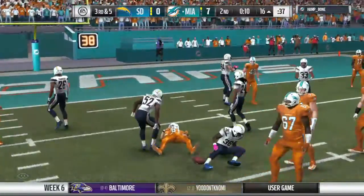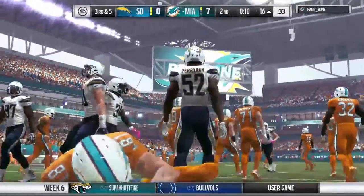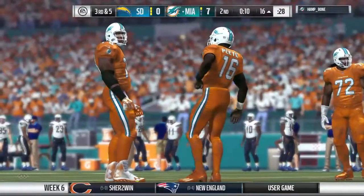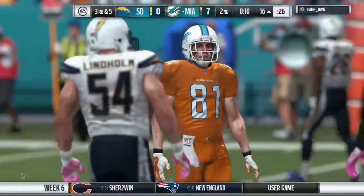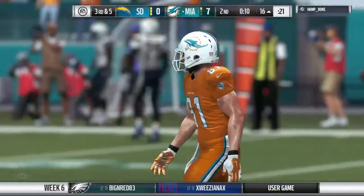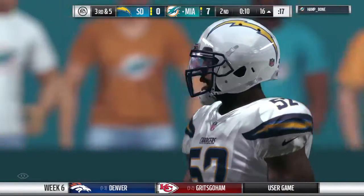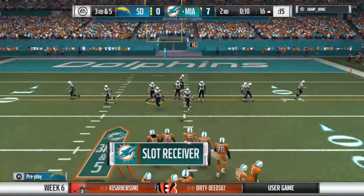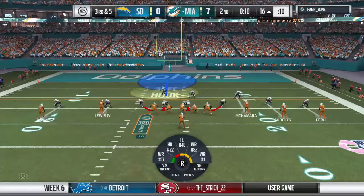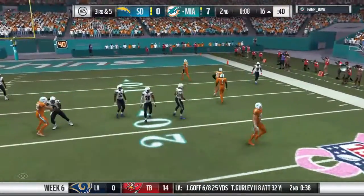And incomplete there. A nice hit. Jars the ball free and brings up 3rd down. Long drive. The defense just cannot seem to catch a break and get off the field. So 3rd and 5, defensively expecting pass. They've got 6 DBs out there. They'll look to throw here.